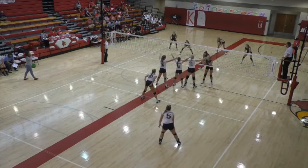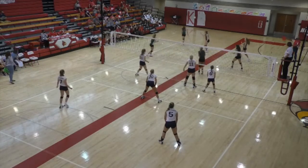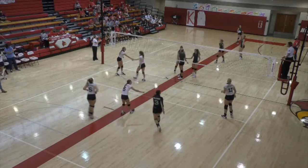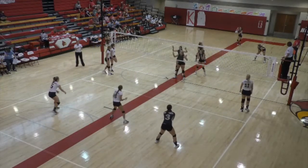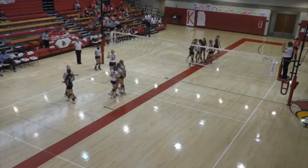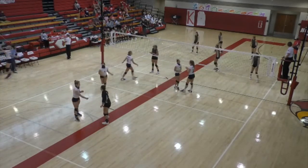Again, Babcock's back to serve. Trailing just by 1 now. The serve comes across. Service error, not a good time for that. And that's kind of the story here. 4 service errors in set number 1 so far. Ball comes across, and Smith Center returns the favor. They have a service error. So Panthers back to within 1.